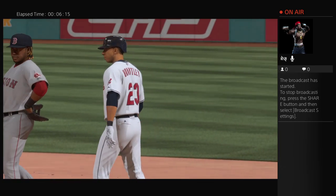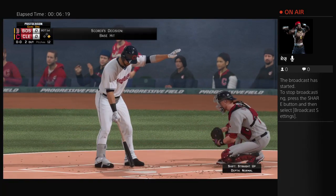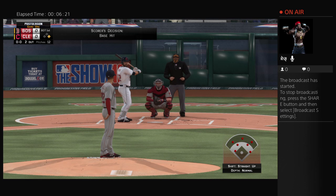Batting fourth, second baseman Jason Kipnis set to take his first cuts with a man at first and 2 away.